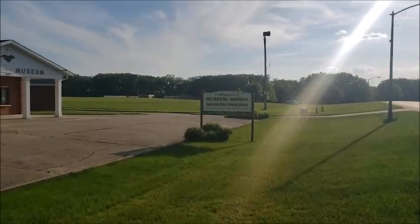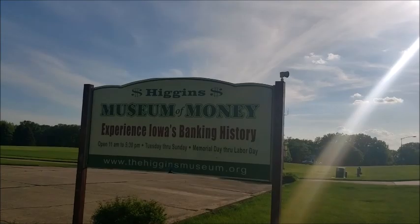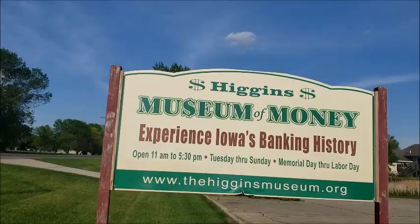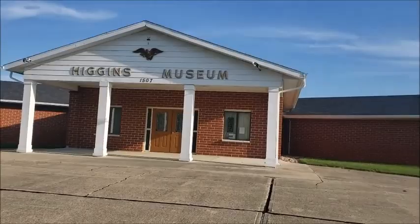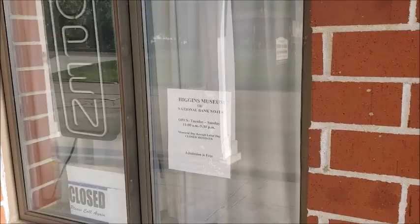Google Maps only said that this is a Higgins Museum. I had to come out here to see that it's a museum of money. Experience Iowa's banking history. And somebody tried to break the sign? Or was that maybe an accident? So I'm not sticking around for it to open. Here I was thinking that maybe they'll have some outdoor displays. Banks don't do that, though. It's free, but I'm not sticking around.